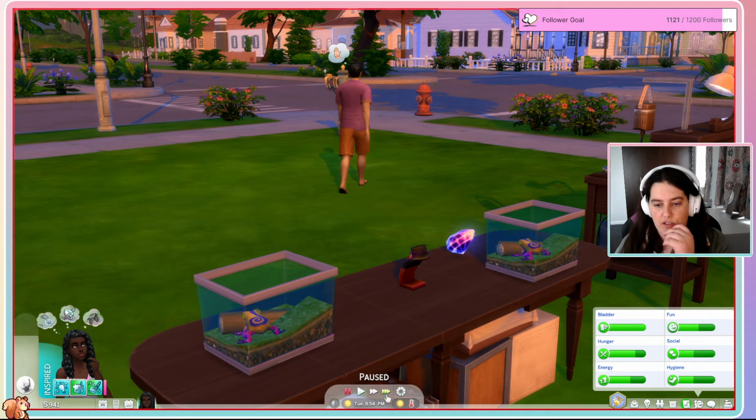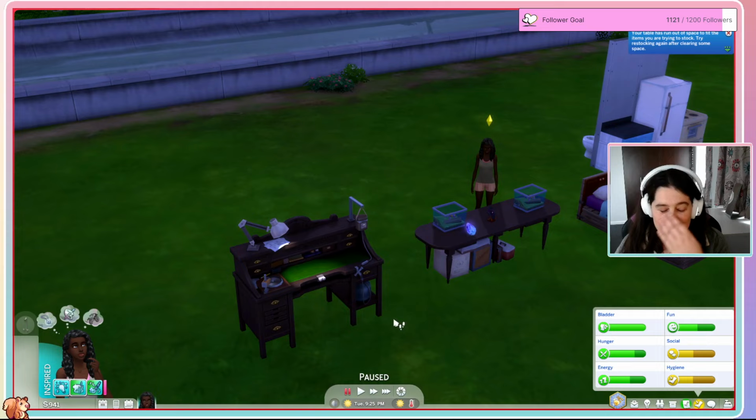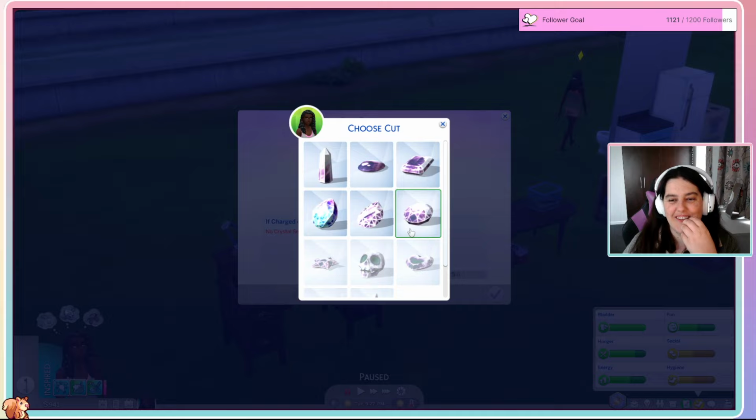Okay, stock table. Oh, the table's run out of space. Okay, that's fine. We will make some new ones. Let me just take a, I was gonna say take a shit. That's not what I meant. I meant take a shower. Whoopsie. And then let's design. Let's cut another gemstone. I can't wait to do the skull one. That's gonna be so fun. Let's do the brilliant cut and let's do a ruby.